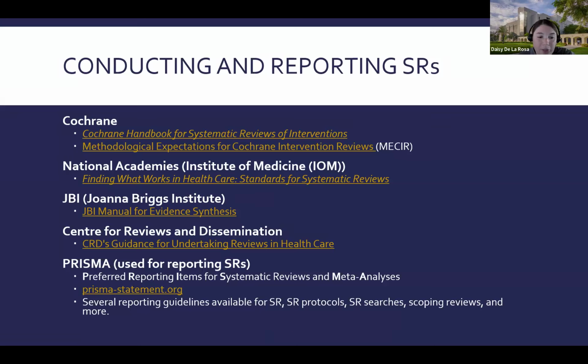And then PRISMA, which a lot of people always hear about when we talk about systematic reviews. PRISMA is not a guideline for how to conduct a systematic review. It's a guideline for how to report a systematic review. So it tells you what you should be reporting in your write-up, basically. There are reporting guidelines for systematic reviews, for protocols, even how to report your systematic review search. They have one for scoping reviews and a lot more. So there's a lot of help and guidance out there.